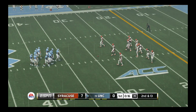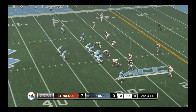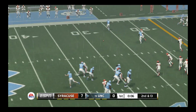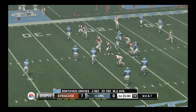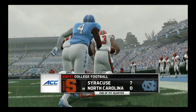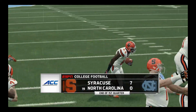It's second and 13. Ball on the 29. 30, what's the mic? Go! And it's caught, and he's brought down quickly. A tight, low-scoring game in that first 15 minutes. Let's see if things open up in the second quarter. 7-0, Orange.